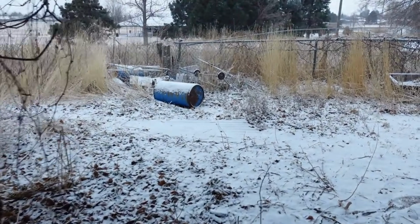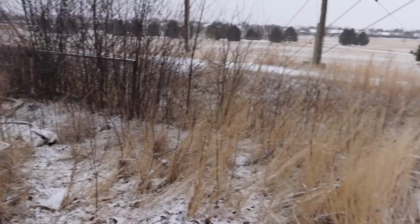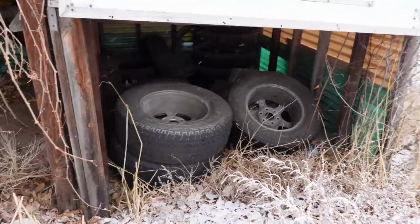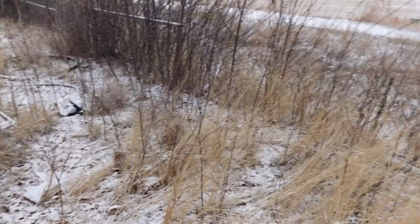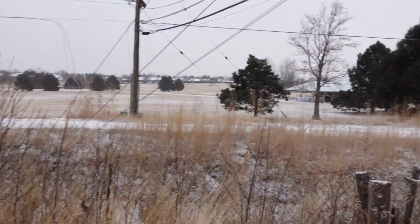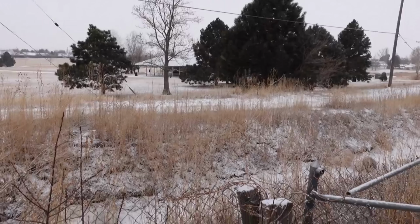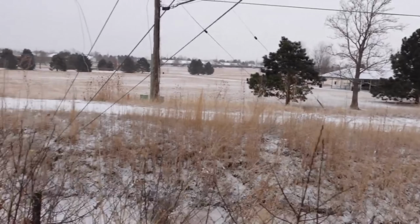And then yeah, we still have the camper shed, of course, still here with the tires, which are such a huge pain to get rid of. And then yes, the house backs to a park. So that's also a pretty cool feature. It does back to a little ditch as well, which usually has some water in it, but not a ton of water.